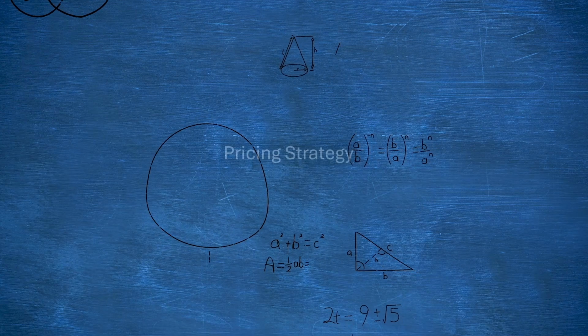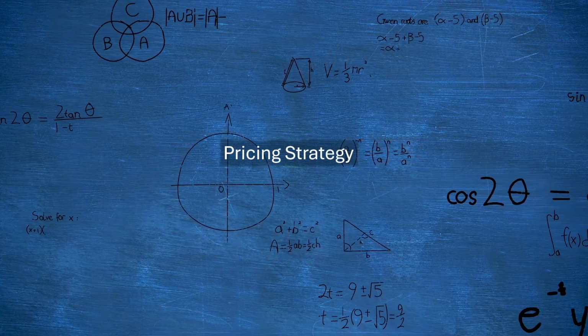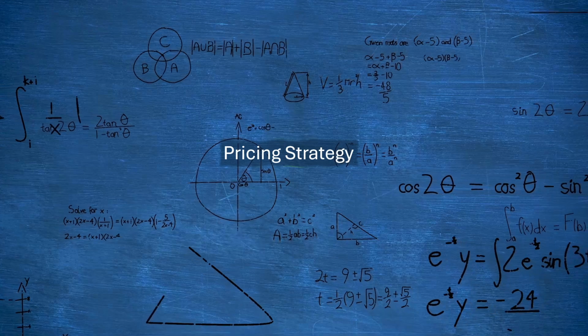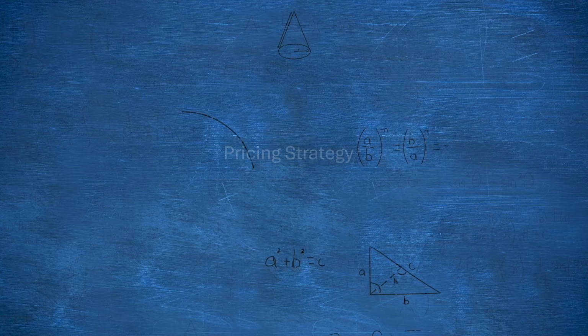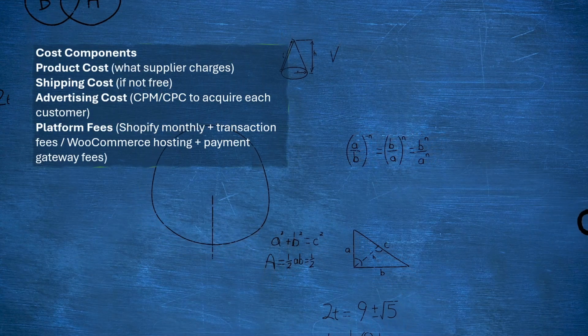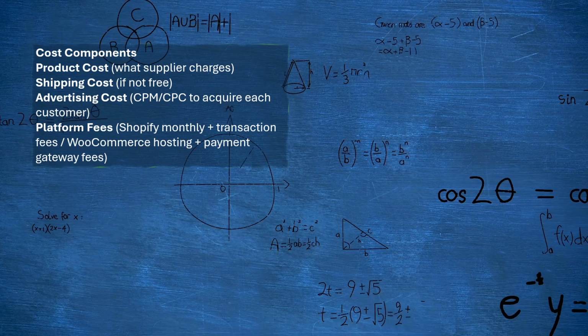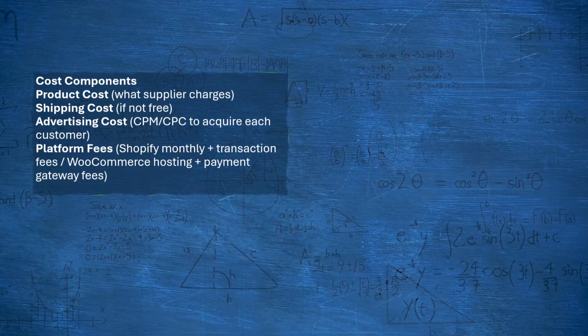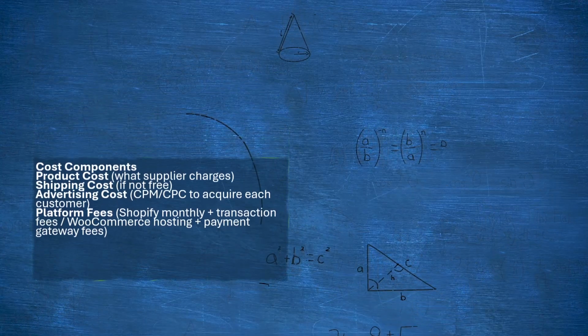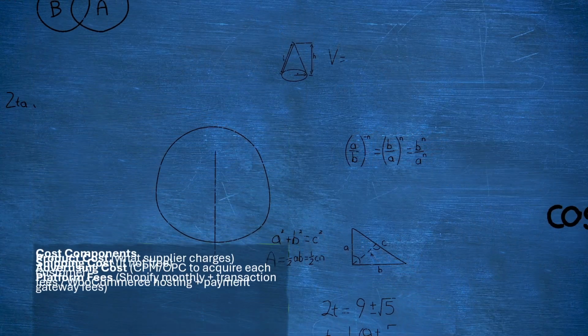Start by listing out every cost associated with getting a product into a customer's hands. This includes what you pay the supplier, the shipping you incur, unless you include that in a free shipping strategy, and any platform fees. For example, Shopify charges 2.9% plus 30 cents per transaction. On WooCommerce, you might instead pay a Stripe fee.